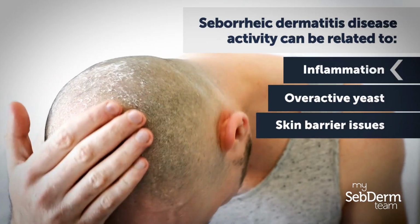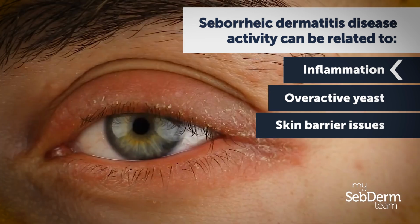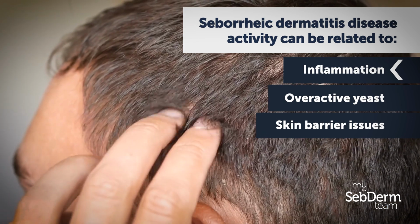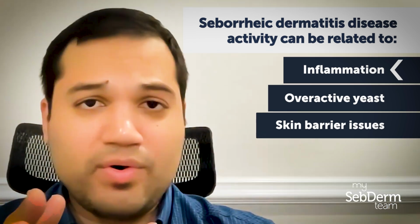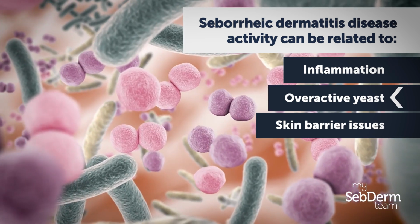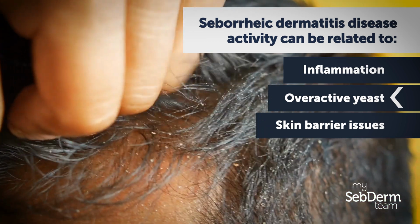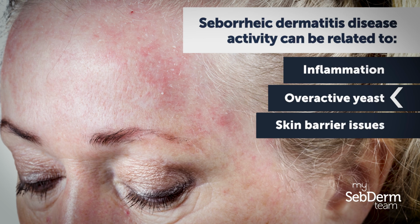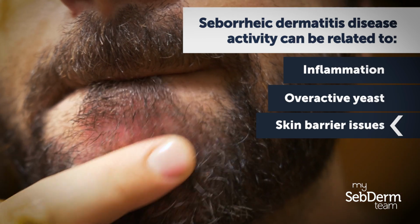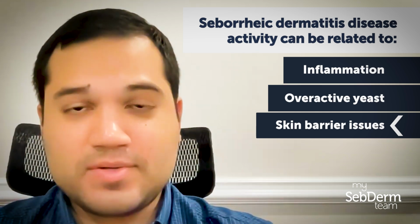One part of it is the inflammation. The inflammation is what we think about in terms of the redness, sometimes the swelling, and even maybe some of the really severe itch that comes along with it. We also know that the general microbiota, specifically in the case of yeast, also is a part of it too. And we know that in some individuals, there seems to be yeast that can be overactive. Finally, in some emerging data that we have, it seems like the skin barrier itself is a part of the disease too. And perhaps individuals with sebderm don't exactly have the best or most optimal skin barrier.